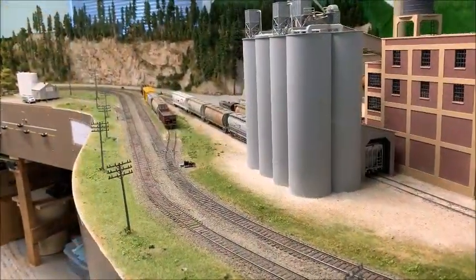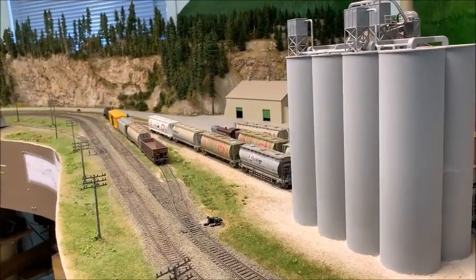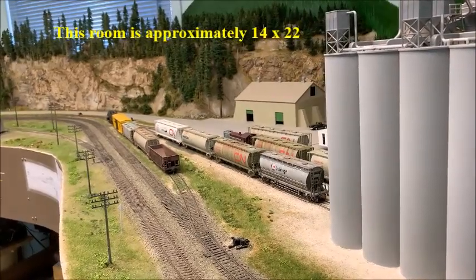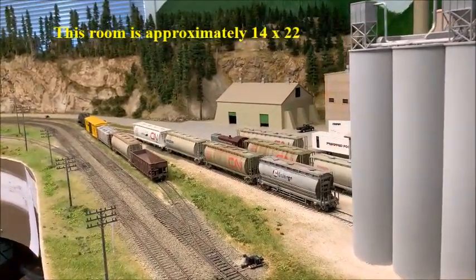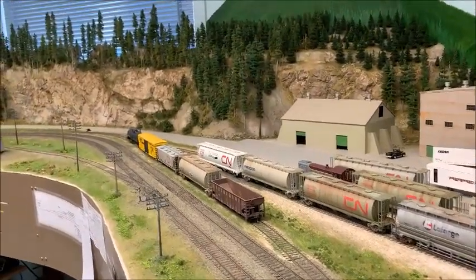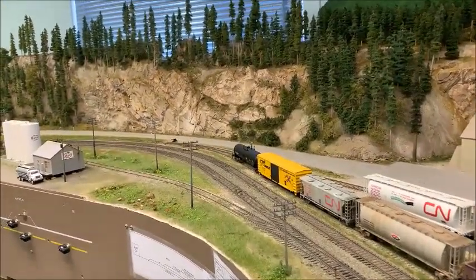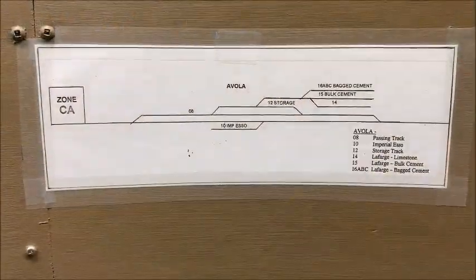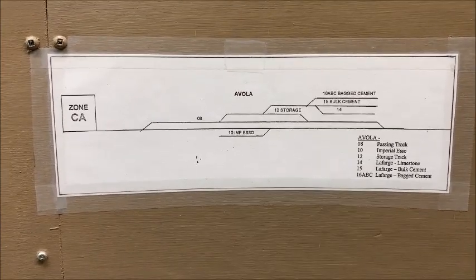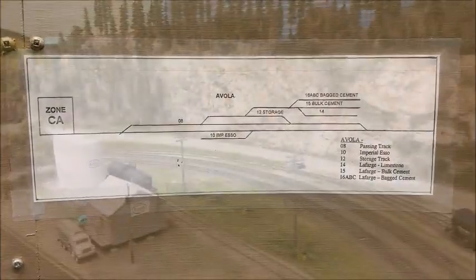Here we are, continuing on through Evola. The cement plant is not prototypical, but with a little modeler's license I've placed it in here so that we have something to switch. Evola itself just had a backtrack, and I've also included here an oil spur. There's a track diagram for Evola. Once again, west is left, east is right.